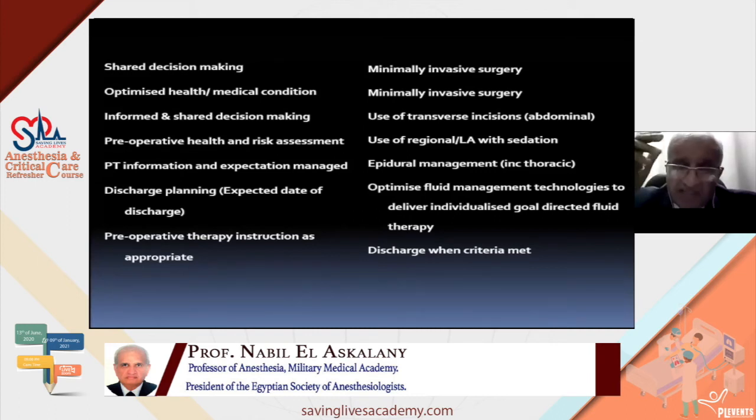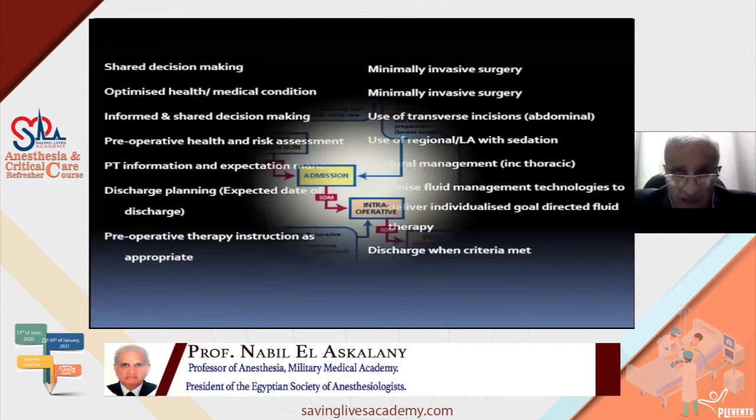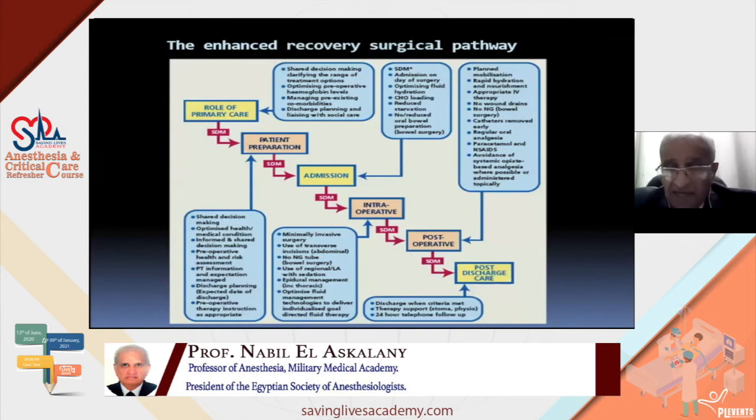So in enhanced recovery, there is a different technique than the traditional way. As we said, we try not to have nasogastric tubes, bowel preparation should be reduced, and things of that sort. The enhanced recovery surgical pathway passes through six stages: primary care, patient preparation, admission, intraoperative, post-operative, and even post-discharge. And in each item of this, we've got several items to discuss.